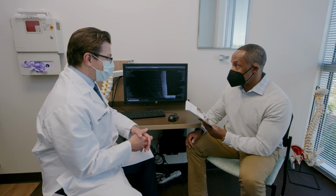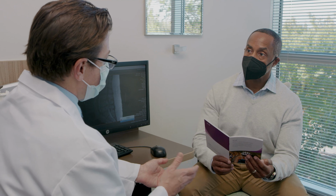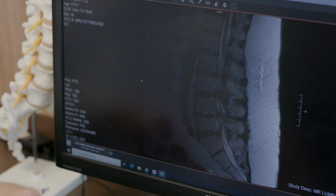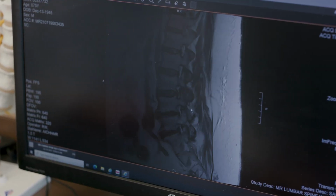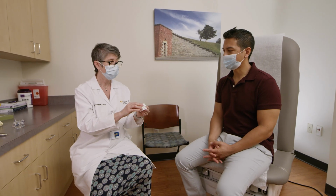And if you come to the office with a problem that's going to require surgery to fix that, I'll tell you that. And I'll explain why you need surgery, why this isn't going to get better without surgery, and I'll explain in detail what the surgery is, what the alternatives are, and ultimately it will be your choice whether or not to have that surgery. Every patient's spinal problem is different, and so every patient needs a unique solution. And that's what we do here at Sentara, is approach these problems from a global perspective to try and find the right answer for the patient.